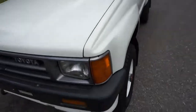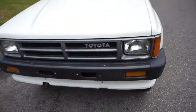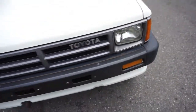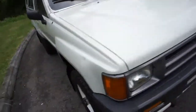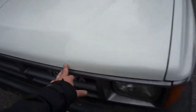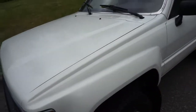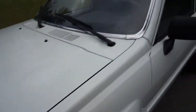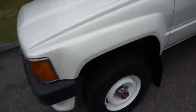You will find a little bit of, the trade-off for having a rust-free truck is it does get a little bit of heat, so you will have a little bit of fading on the grill and the bumpers and stuff like that. You have a tiny little ding right here, but we've been top and bottom on this thing. It is guaranteed 100% rust-free and original paint. Now has a clean Washington title, where previously it was a Nevada title. So we'll go ahead and start getting around this thing.